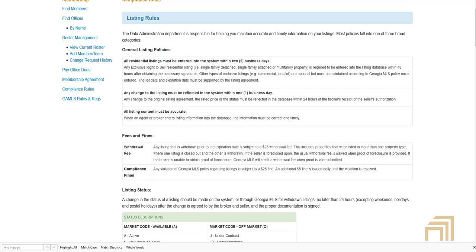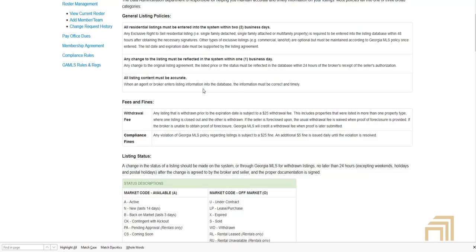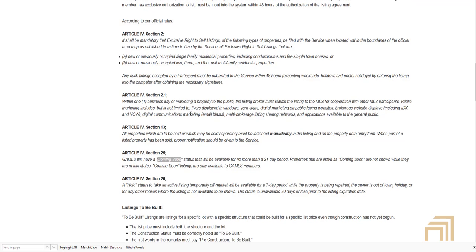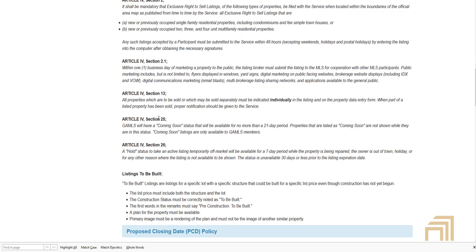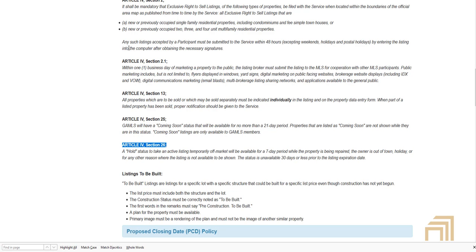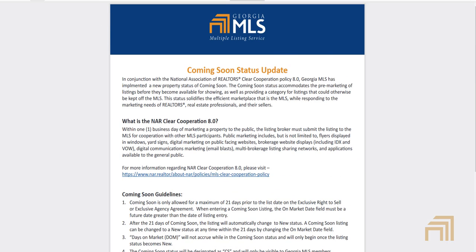All right, let's go ahead and switch gears real quick. Now, I know we were talking about when we have to get a listing into the system, along with when we have to have those changes reflected. But we're going to switch gears, like I mentioned, and move on to coming soon and on hold statuses. For those of you who are unaware, if you scroll down on this compliance page, you'll be able to get information pertaining to the coming soon under Article 4, Section 25, and Article 4, Section 26 is going to cover the on-hold status. Along with that, if you go out to our homepage, under announcements, we actually have 2 FAQs that are going to be covering both the on-hold and the coming soon status.